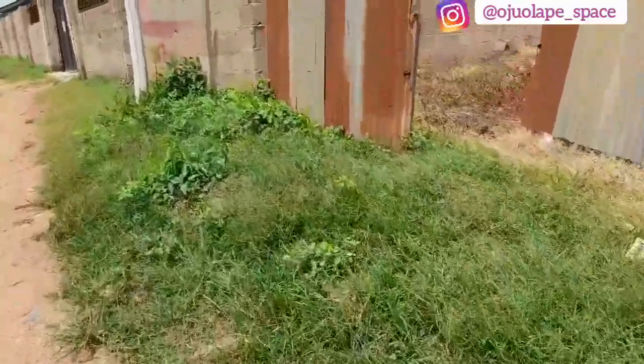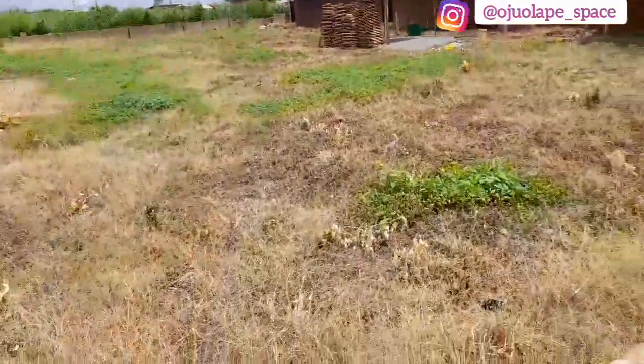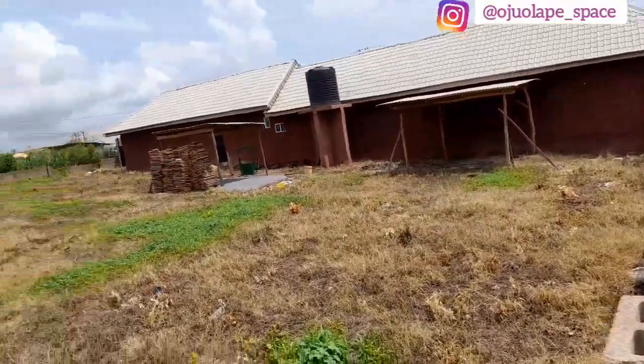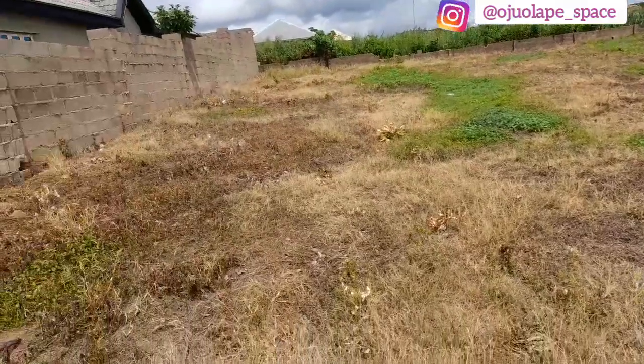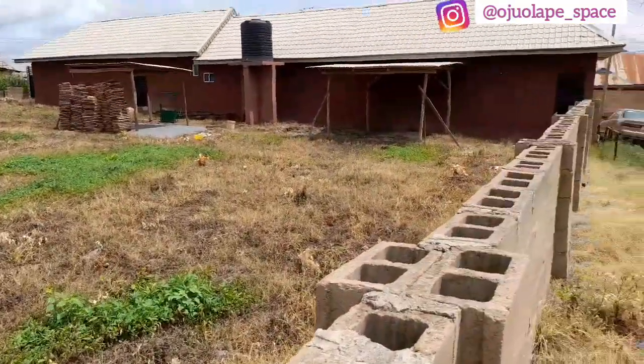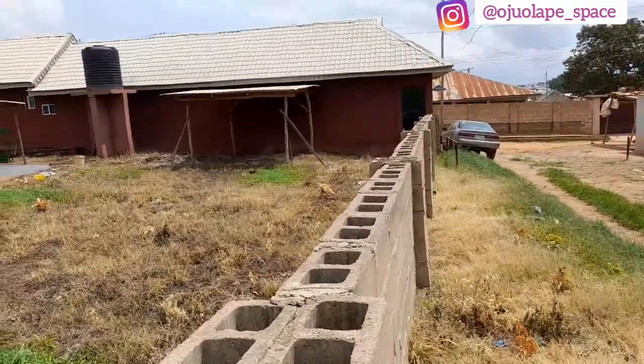So if you enter through the back, they just use small gates like this to demarcate. And the backyard, this is the backyard. It's actually empty, but it's also well taken care of. You can see everywhere is clear, and it's very okay.